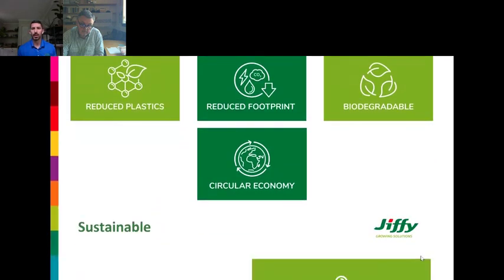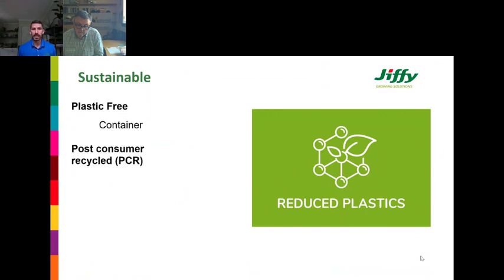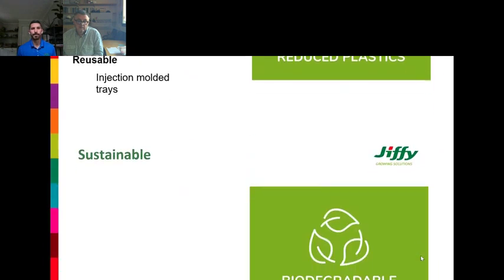And I'm just going to highlight a couple of different elements that I think are important and will be more important. Reduce plastic, so whether that's going plastic free for containers, whether it's post-consumer recycled materials, so taking existing plastic, recycling it back into containers, bags, or trays in the case of CEA and propagation. And then with reusability, we're seeing more and more injection molded trays used to meet some of those sustainability goals, and we'll continue to see more of that.